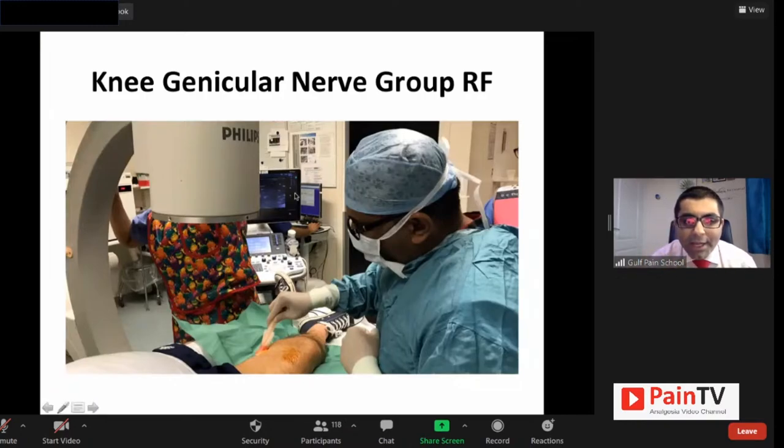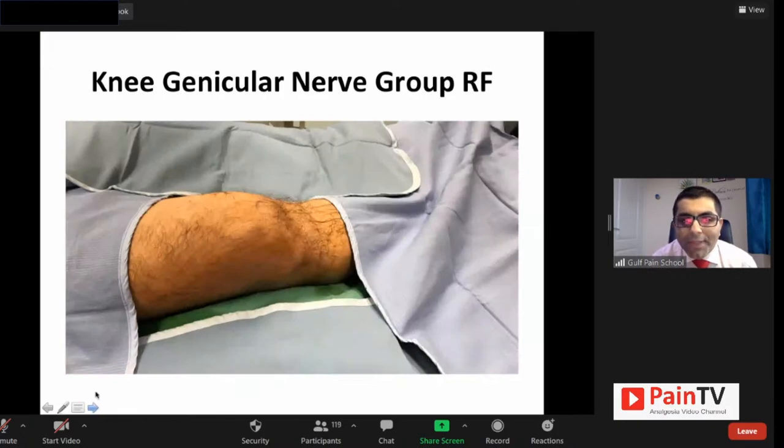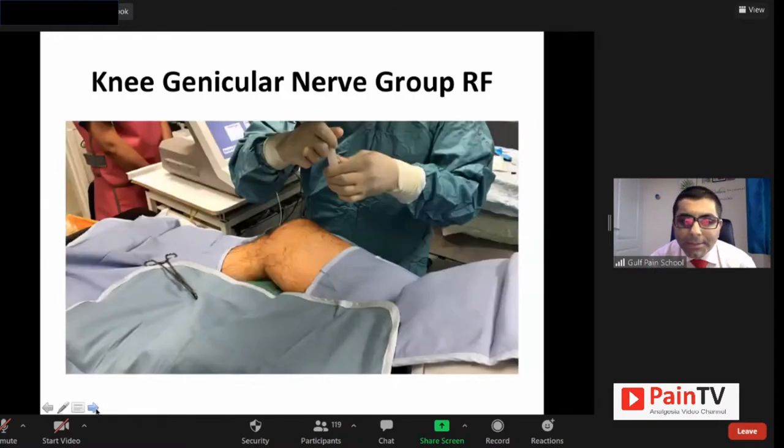You can see here with my arrow, I've got an X-ray machine and an ultrasound machine parked opposite. I will do the cleaning, a kind of double prep, and then drape it, making sure everything is properly draped. Before I stick a needle, I will do another bit of cleaning.